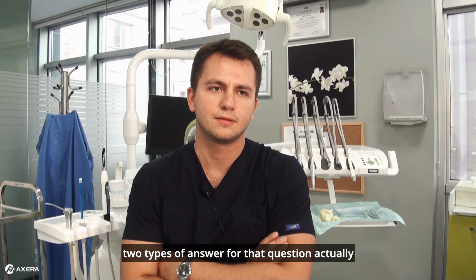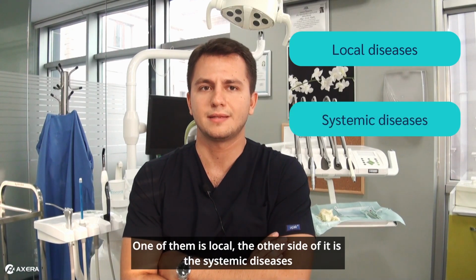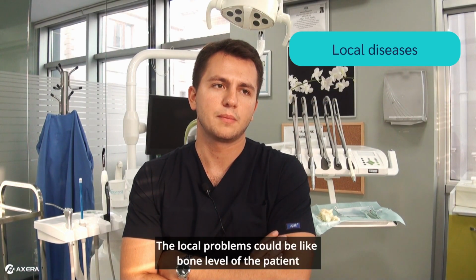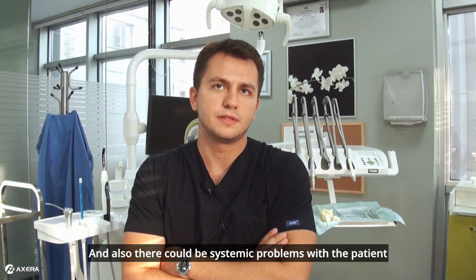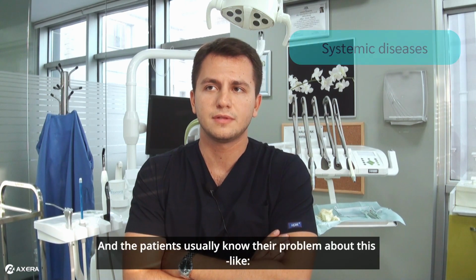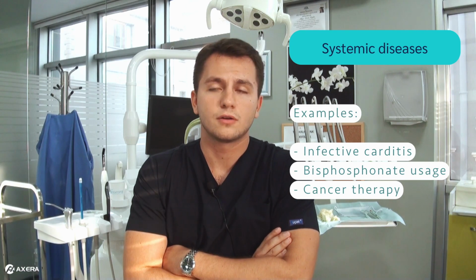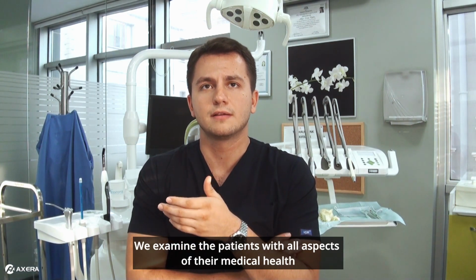There are two types of answer for that question actually. One of them is local, the other is systemic diseases. The local problems could be like the bone level of the patient or the quality of the bone. There could also be systemic problems with the patient, such that we could not do any surgical intervention. The patients usually know their problems about this, like infective carditis or bisphosphonate usage, or they are undergoing cancer therapy at the same time. We examine the patient with all aspects of their medical health.